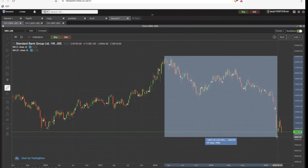From the high to the low, that tells me that was a 63% move, a 146 rand move, which was 63% from that high. It took 107 bars. We were in a weekly chart. That was 749 days from the high in 2018 down to the low of COVID lockdown 2019.